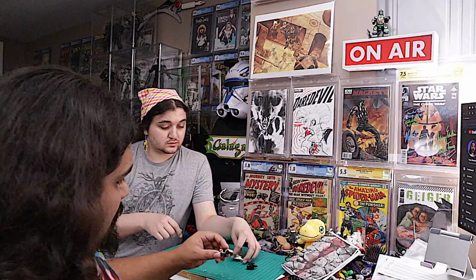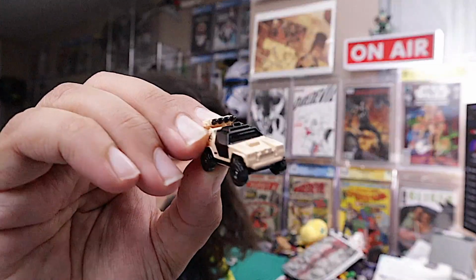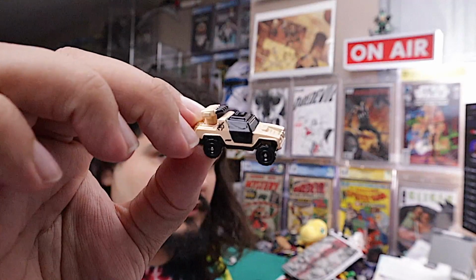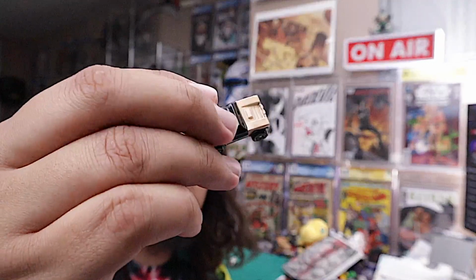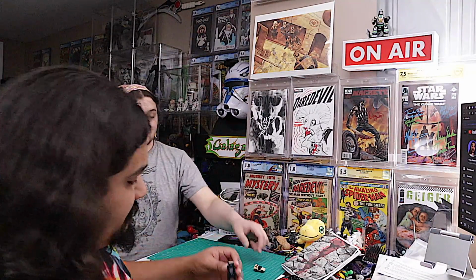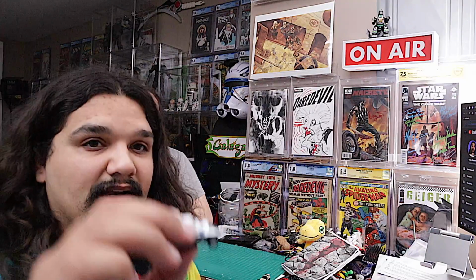Then this is the Vamp. It's like Vamp 2 or something. Yeah, Vamp Mark 2. I don't think the truck itself is different, I think it just has missiles on the back. I don't think it's a whole new truck anymore. It doesn't roll that well. Maybe the Vamp Mark 1 rolled better.